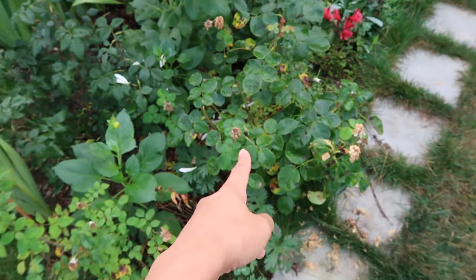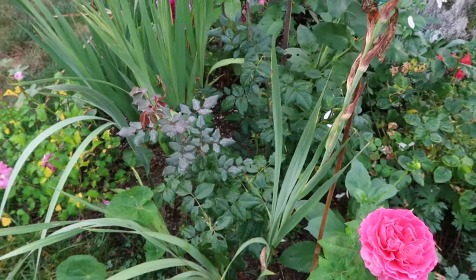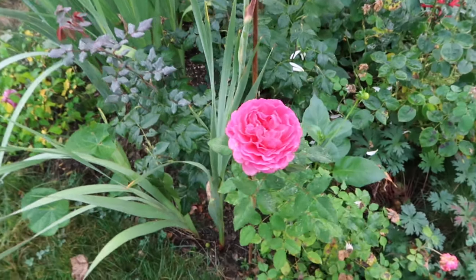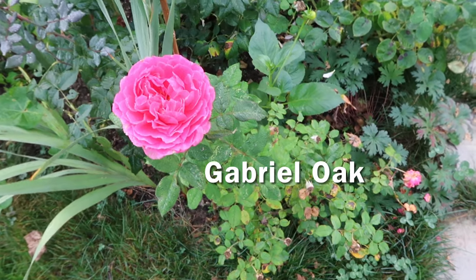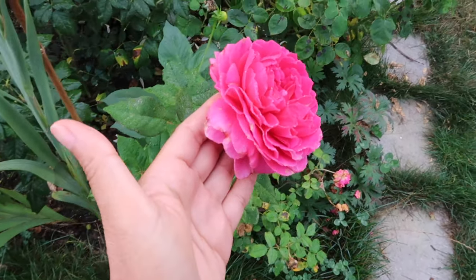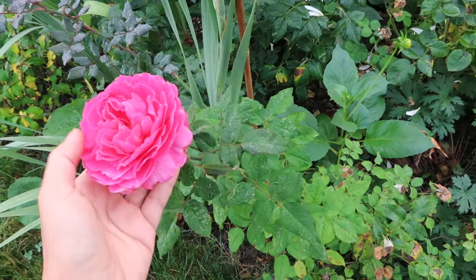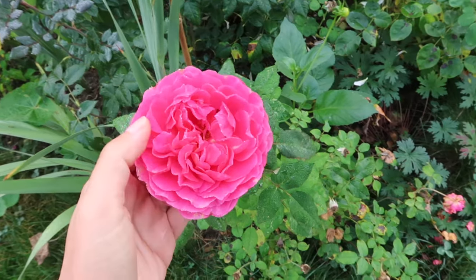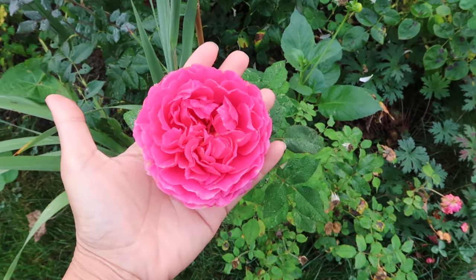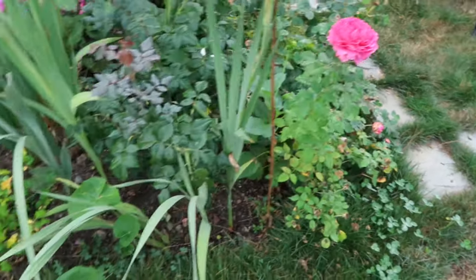There's Eustachia V, pretty much finished right now. And right here is the Ancient Mariner, also done with the bloom cycle. Here I have Gabriel Oak, and this is its last flower of the season, I suspect. Look at that open form flower, bright pink shade that is really beautiful. Sizable bloom, kind of like the size of my palm. It's a beautiful rose, Gabriel Oak.